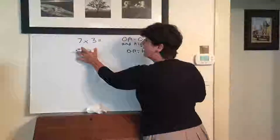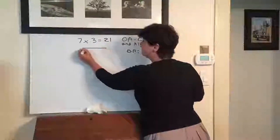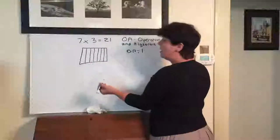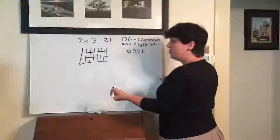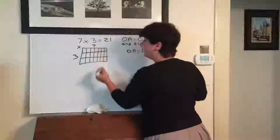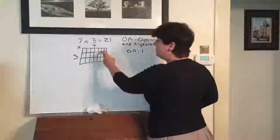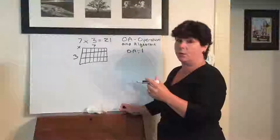And we'll say there's two ways that I can express this relationship. I can say that I have 7 columns, and I have 3 rows. That's one way to think of it. The other way to think of it is if I were to flip this on its side, it would then be 3 columns and 7 rows. And really getting them to visualize that is really important.